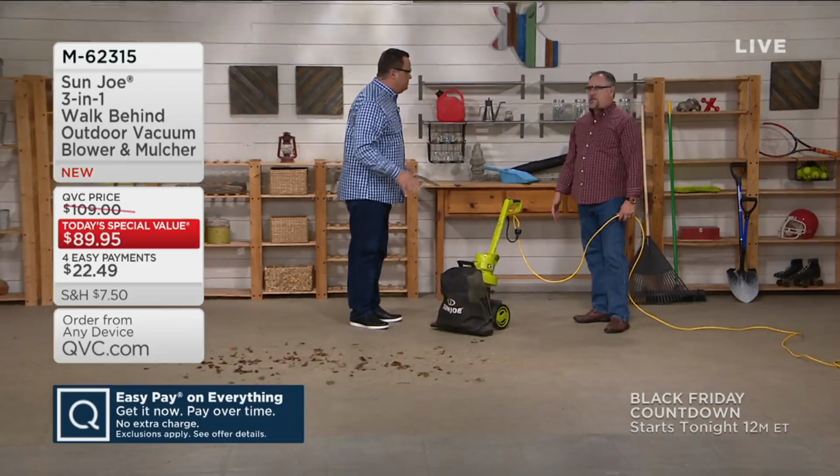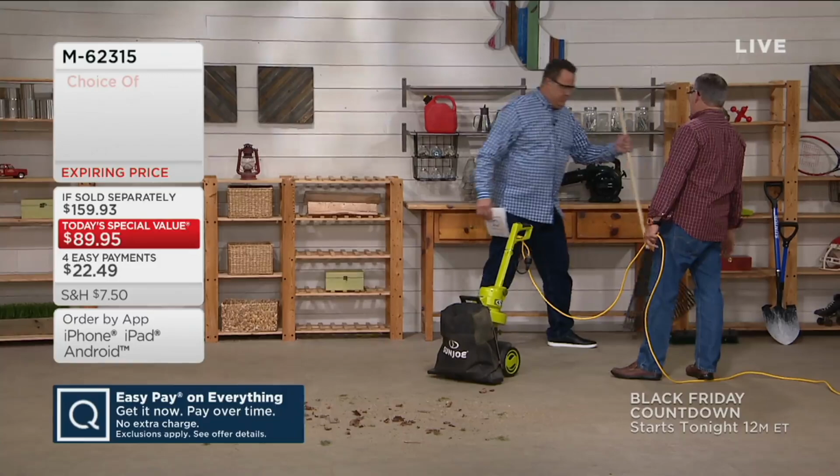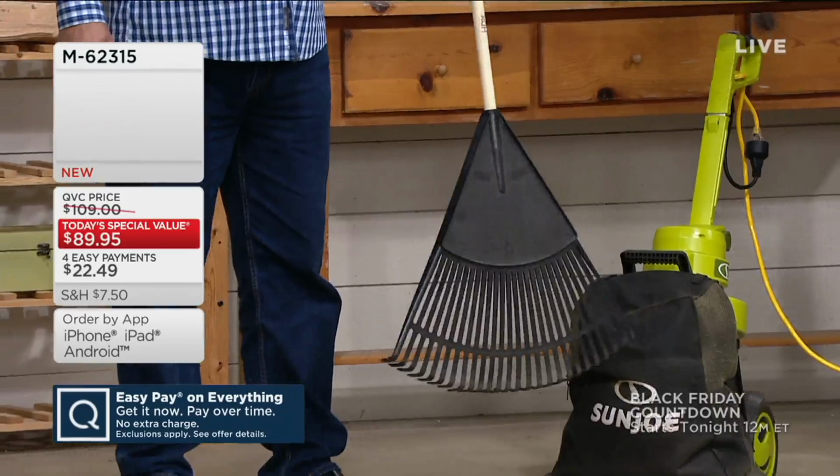A lot of times things blow into the garage. What do you do? You try and get out a broom. You get a dustpan, whatever you want to try and do. Oh, you get this awful thing. But is that going to get all the sawdust? Is that going to get all the dust and debris there? No, nope. This is an outdoor vacuum, so it sucks up even the smallest particles.